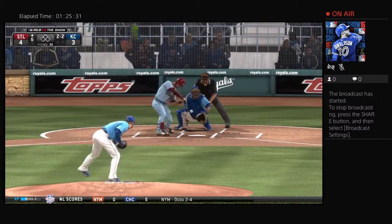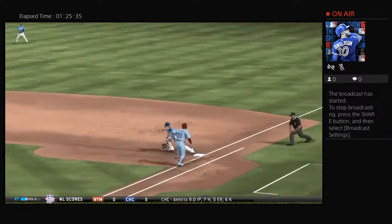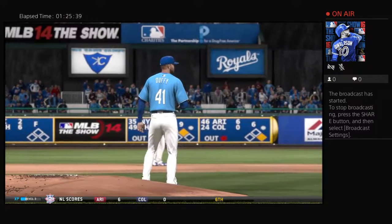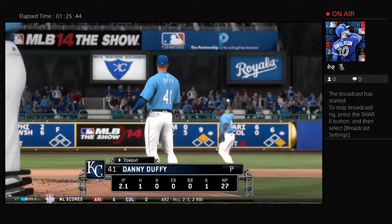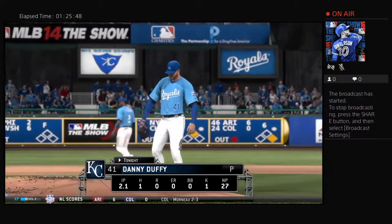Infante now at second. Throw to first gets him, so the leadoff man's retired here to begin the sixth. Pretty good work out of the bullpen, as you see there. He got called in much earlier than I'm sure he expected, but he's given him a real lift so far.